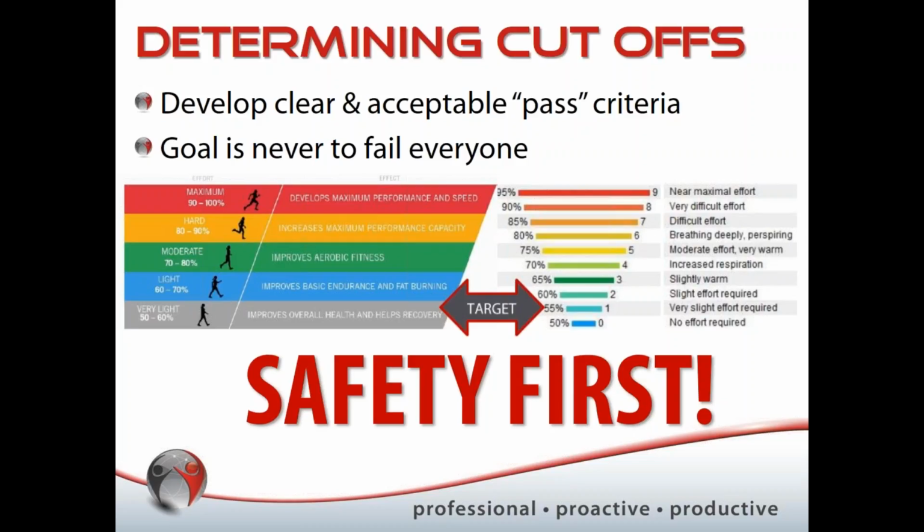Because at the end of the day, this is about safety first, and we need to make sure, whether it's through the preliminary testing that we do from our duty of care aspect, the validation of the test, or that the pass-fail criteria are not going to be harmful to anyone. And at the end of the day, we can't fail everyone.